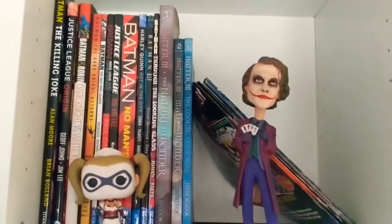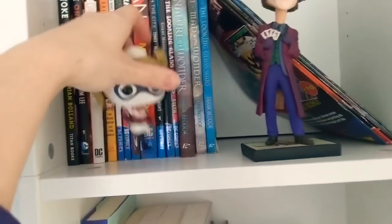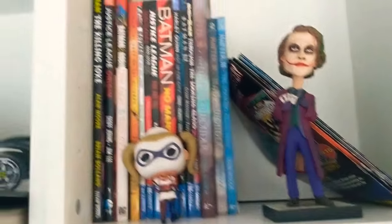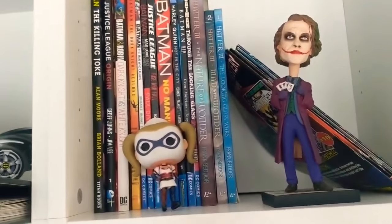And then across, I won't really show you all of these comics because this is more about books, but I have my Harley Quinn and my Joker and lots of different comics, and these are the ones I was talking about before with the Frank Bedore collection. So these are mainly Batman ones, but there are a few others like Justice League.